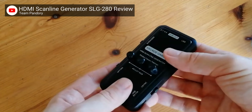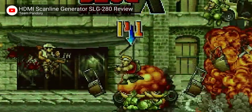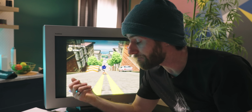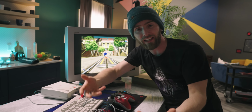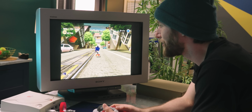Fake scan lines are a thing. You can buy adapters that will sit in between your retro console and a modern display and will kind of mostly add the effect of scan lines. Or what you can do is run it in an emulator, and many emulators support fake scan lines to get more of that retro look. But boy, is it ever not quite the same. Man, in a dark room.